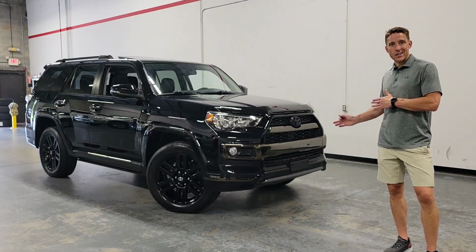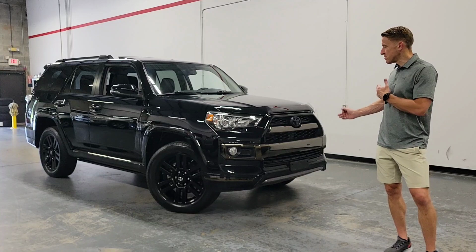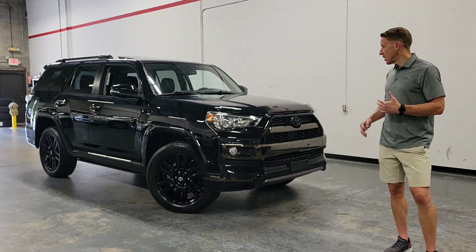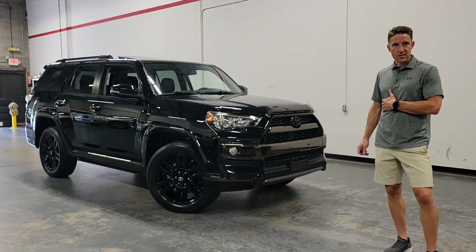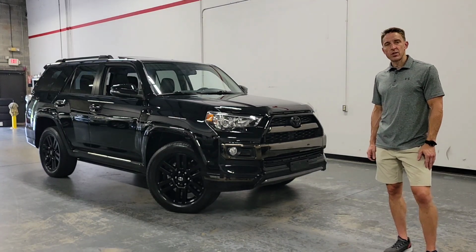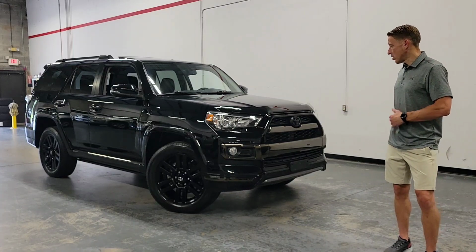This is a 2019 Toyota 4Runner Nightshade edition. This one is four-wheel drive. It's a one-owner vehicle. It's been in a suburb of Dallas, Texas since new. It's got just over 108,000 miles, give or take, on the car.